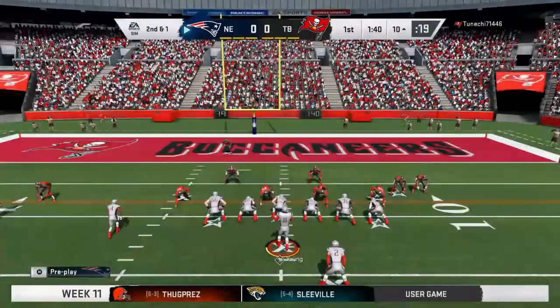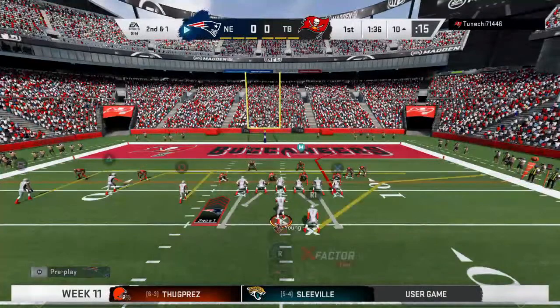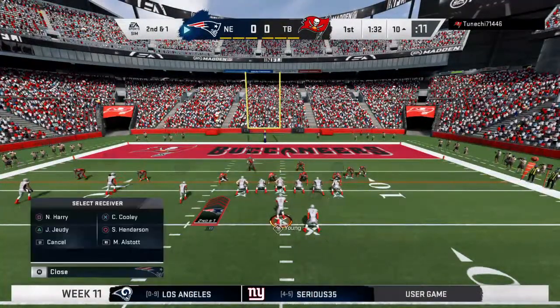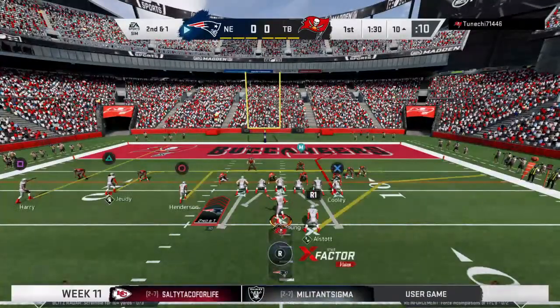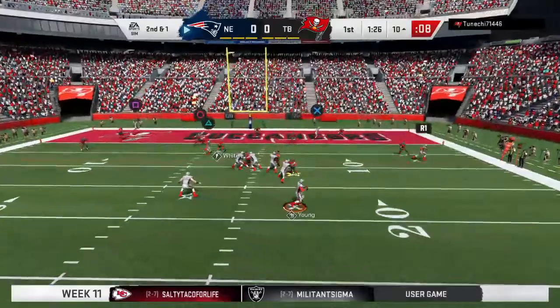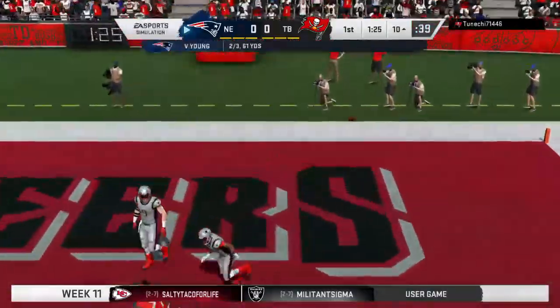The last run got 9. That leaves them with 2nd and a yard. They'll try to throw now. Young. And he rifles one incomplete.